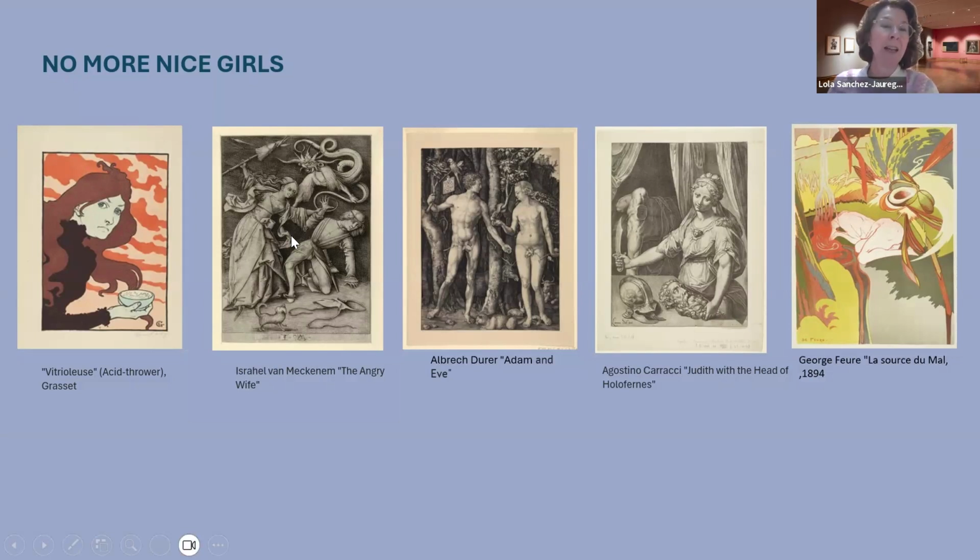Now, very close to it, there's this depiction by Israel van Meckenem, the angry wife, or the fight for the pants. And this is an interesting moment in medieval times, and Israel van Meckenem produced six other prints of fighting couples. In this particular case, you can see how the man is trying to reach with his hand the pants, and it's about the power in the household. And we have this very bad woman who's just beating him, and this tension there.